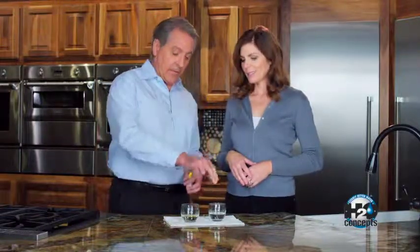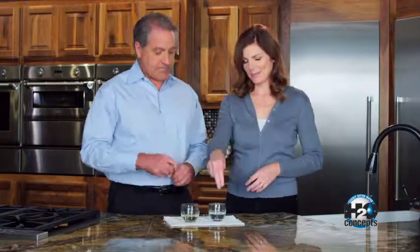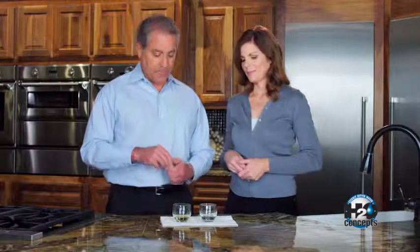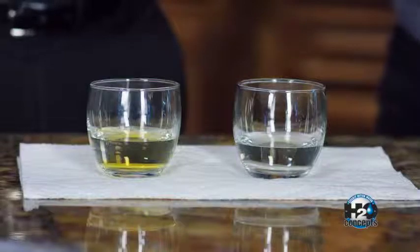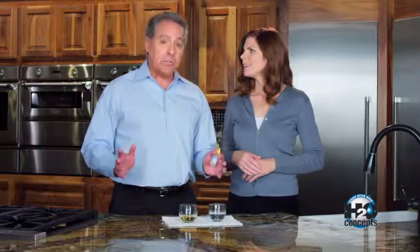Yep, it's turning yellow. Now, in this glass, I want you to swirl your fingers around in it to simulate taking a bath or a shower. Okay. Okay, good. Now, I'm going to conduct the same test in this glass. Where'd all the chlorine go? It's gone. Because it was absorbed right through the skin of your fingers. That's how much and how quickly you absorb chlorine when you take a bath or a shower.